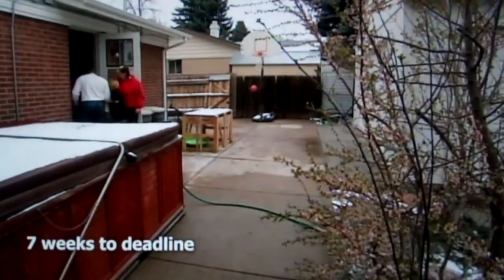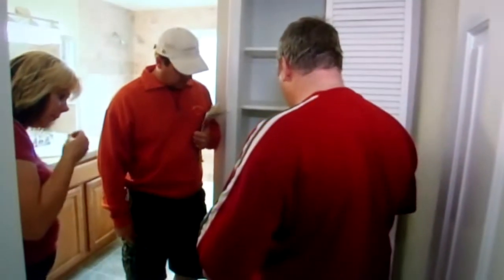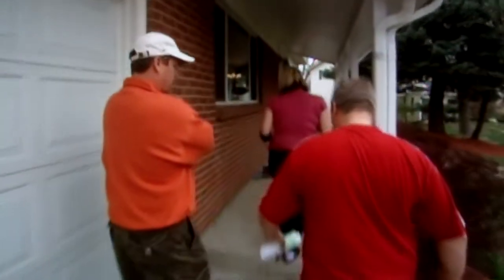Dad's home for the weekend, but there's still work to do. It's their second open house, and Chris is shocked at the number of odd jobs Todd still has to do. We'll shoot for Thursday, Friday, finishing all those other items. I'm disappointed that some of the obvious stuff hasn't been finished. Things like door handles on bathroom cabinets.